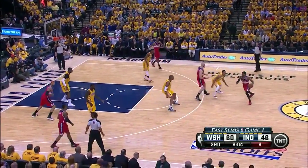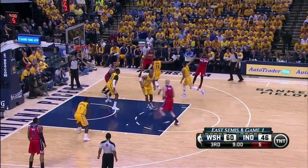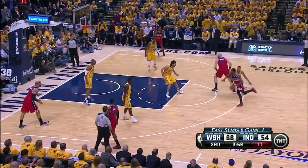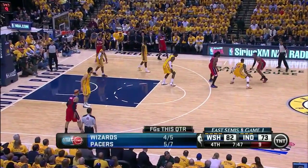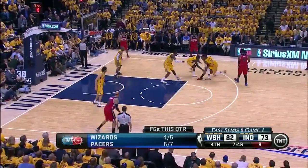If the Wizards are to win this series, John Wall has to do a better job resisting the temptation to take these long jumpers. Plain and simple, he needs to attack slower sagging big men like Luis Scola instead of settling. And on this pick and roll, having two wings on the strong side is a spacing nightmare, and it directly leads to a turnover.